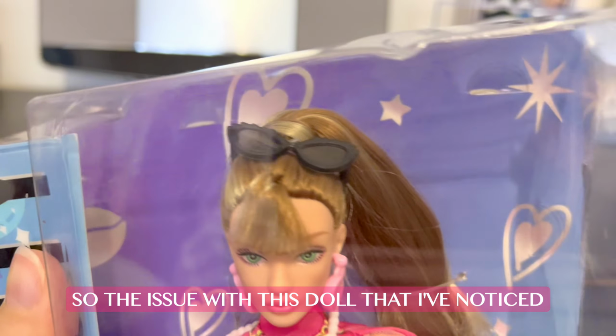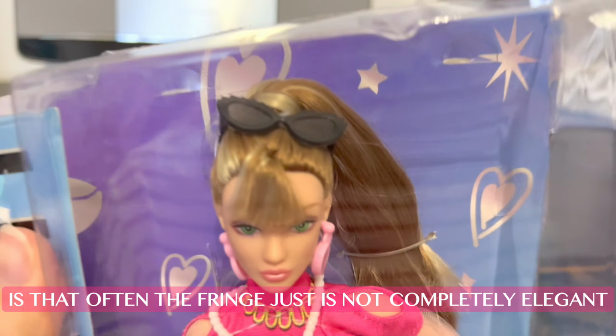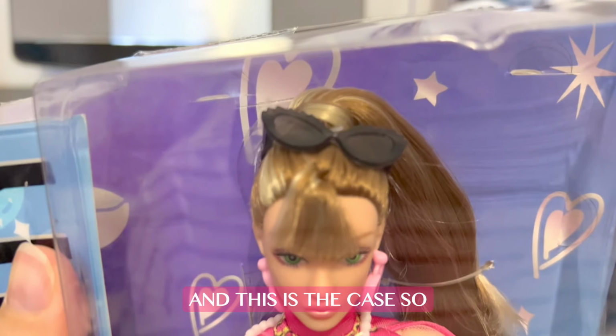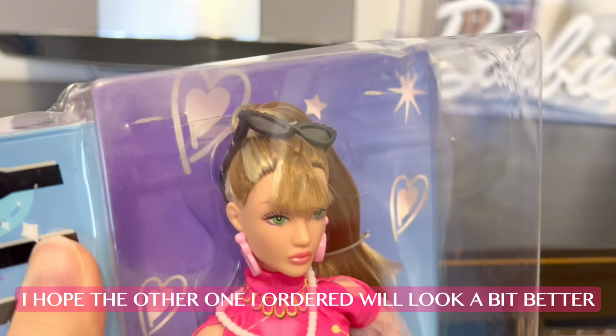So the issue with this doll that I've noticed is that often the fringe just is not completely elegant. It's rooted and placed in a funky way, and this is the case. So I hope the other one I ordered will look a bit better.